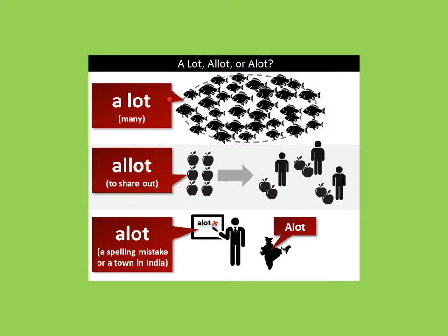A lot as two words means many, like "I have a lot of fish." Allot with two L's and no space is to share, to allot out the apples in proportions. But "alot," like this, is a spelling mistake or a town in India.